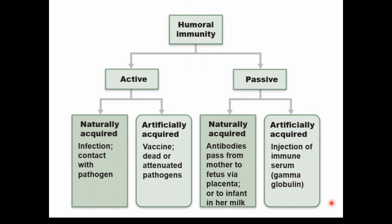Okay, types of humoral immunity. And I want you to look at this slide 52 times, and you do have copies of this PowerPoint plus about 1 million slides that I didn't want to talk on. Active and passive. Active means your cells are making stuff, doing stuff. Naturally acquired, you got the germ. Artificially acquired, this is still active immunity. You got either the vaccine, or it's either dead or just a little piece of one, or modified live. They call them attenuated pathogens.